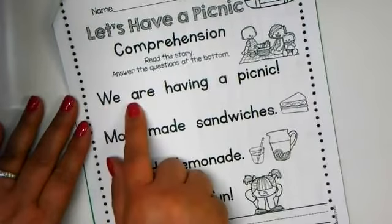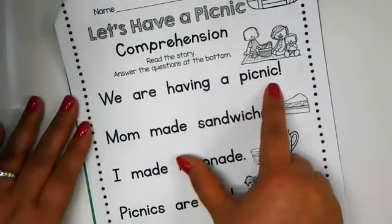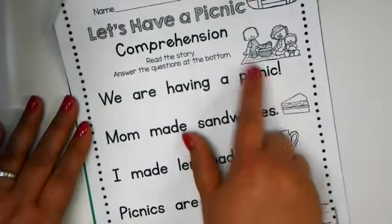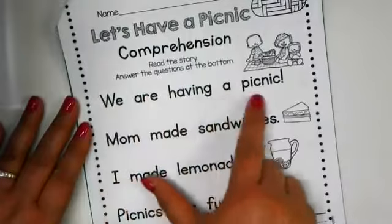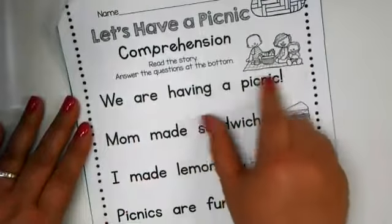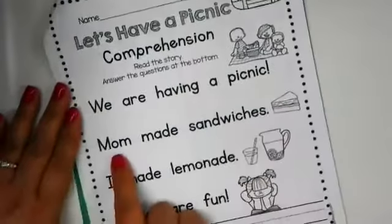We are having a picnic. And that's that word picnic that we saw in the title. We are having a picnic. And when they say we, it must mean they're talking about their family. Okay, let's go to the next sentence.